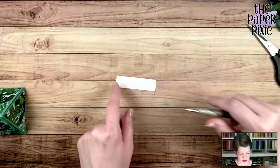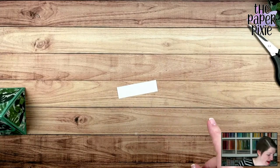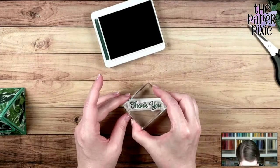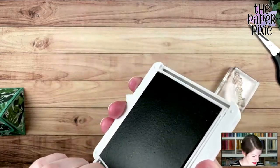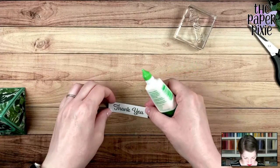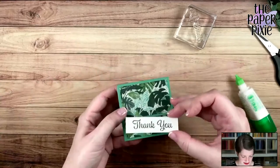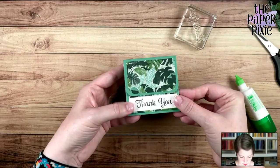All right, so back to the basic white, 3/4 by 2 3/4. And we're gonna stamp the thank you sentiment in evening evergreen. Let's go ahead and do that. I'm gonna stamp that right in the center here, hopefully. There we go. And then I'm gonna adhere that to our box. Again, this would probably be easier if you did it before you glued. Do as I say, not as I do. And I'm gonna adhere this down towards the bottom, sort of centered between the bottom of the designer series paper and the bottom of that flap.